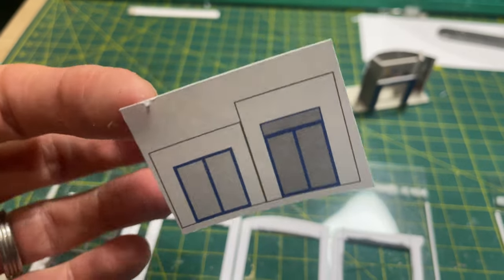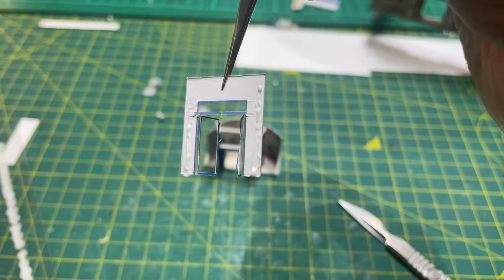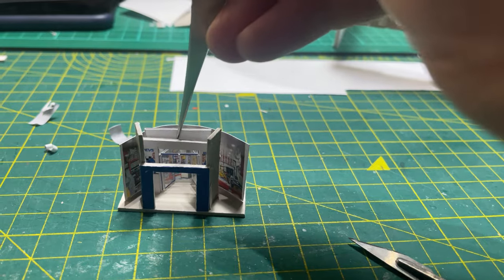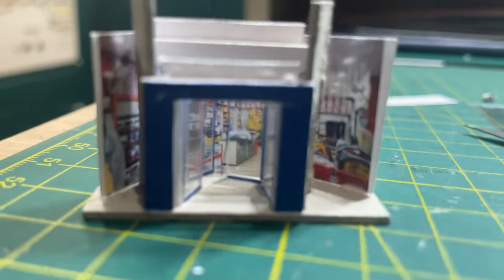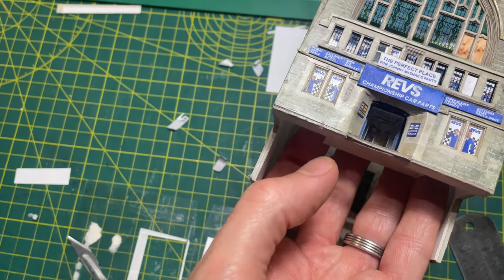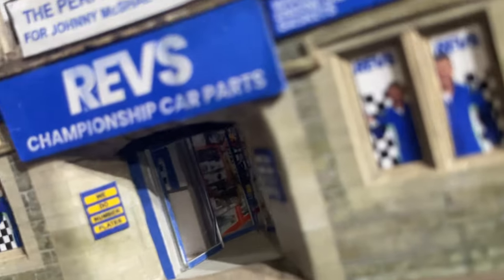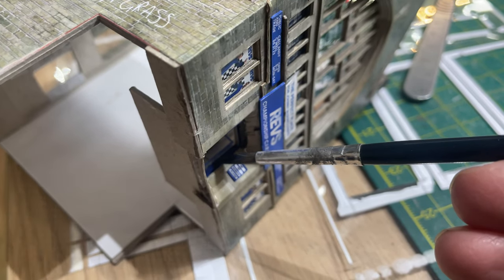I print simple double doors to sticky label and stuck them to thick acetate. When cut out using the sticky label method, they pass as decent enough shop doors, especially when dropped into the entrance like this. I glue a second set to the front wall. So the completed entrance is just a simple module that can slot into place from underneath the building. This looks decent enough. I used a bit of watercolour paint to touch up some of the door edges.